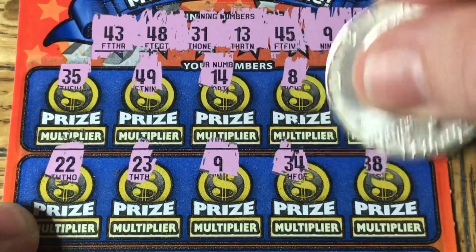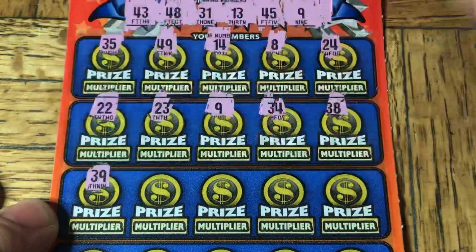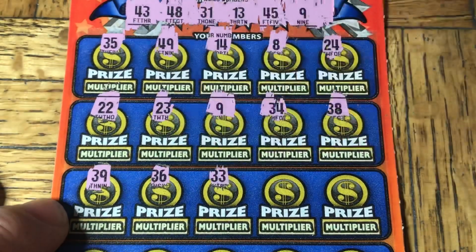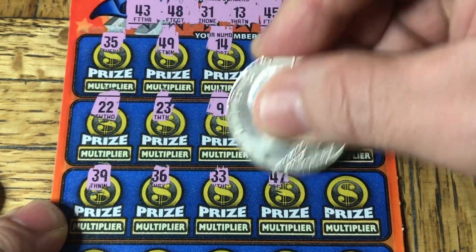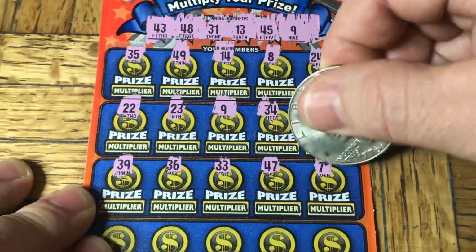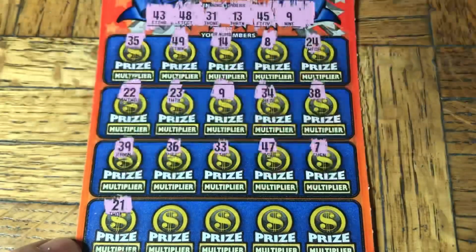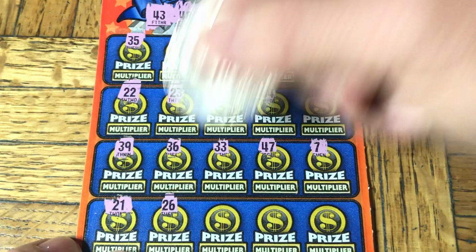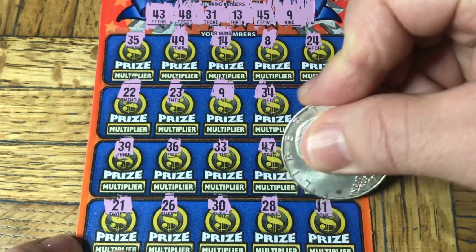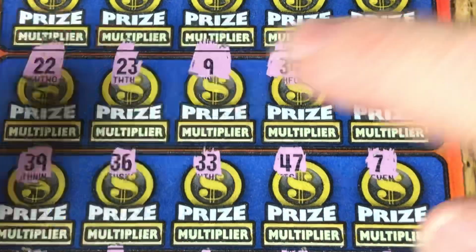34, 38, slide it up, 39, 36, 33, 47, nope, there's just a 7, let me try this again. Okay, one more slide, one more adjustment, 21, no, 26, 30, 28, and 41. So it looks like we got the one match. Which one was it there, my third hand, please, thank you, niner.